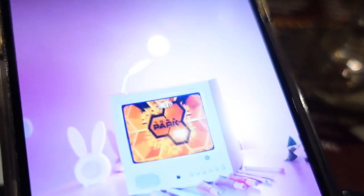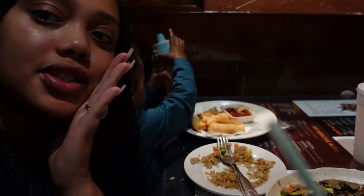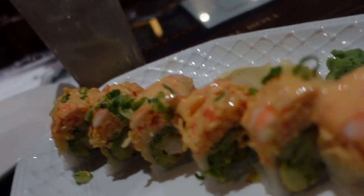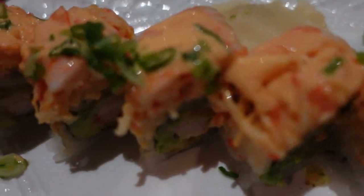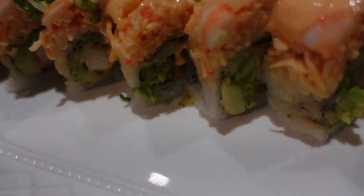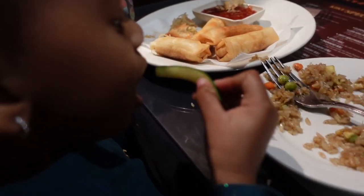Make sure y'all go check this out. Stop. It's driving me crazy, y'all. We are out to eat right now. I got me a little drink. Y'all, look at this sushi roll. Yum. This is crab and shrimp, and it's spicy with avocado and cucumber. Celine is making a mess, as always. Veggie fried rice with vegetable spring rolls. You better act like you know what's going on.